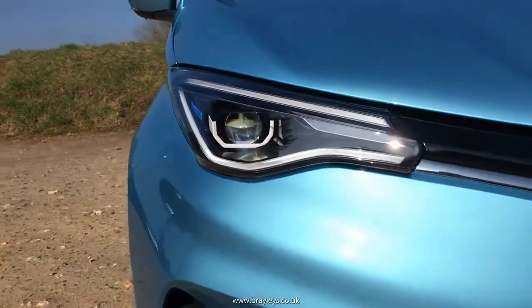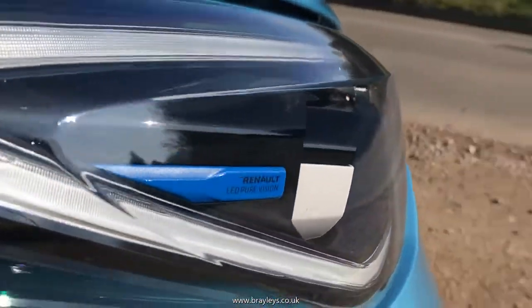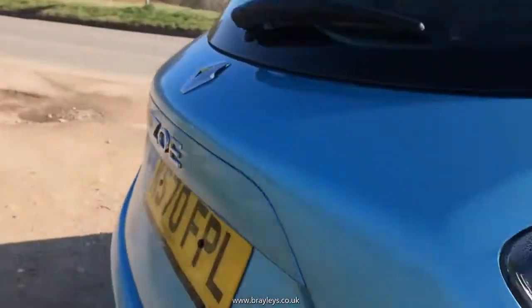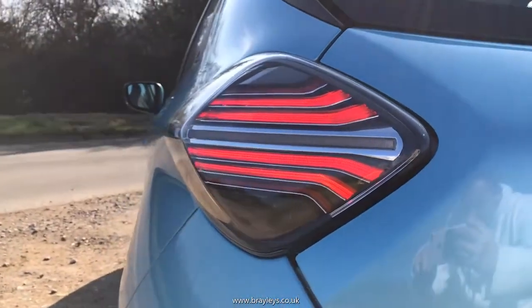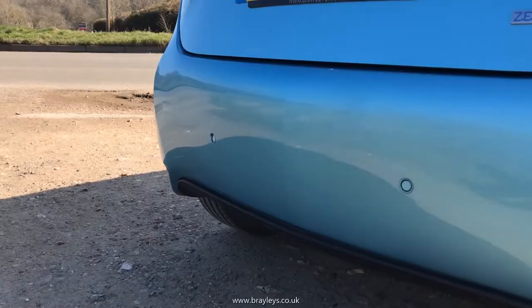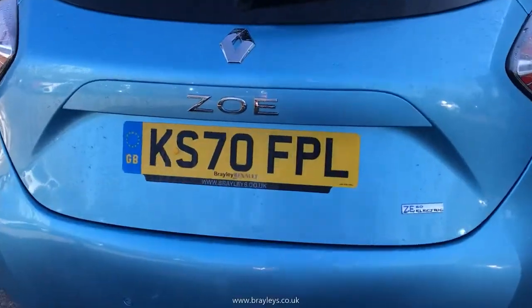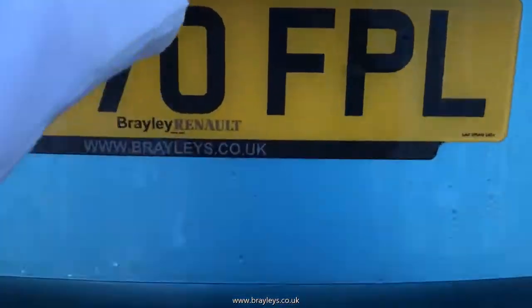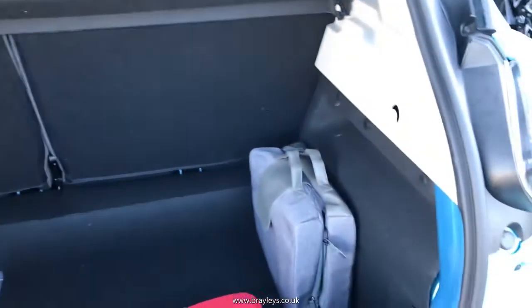So we have these really cool looking LED headlights at the front. And then if we come around the back, we also have these rather funky looking electric LED tail lights as well. This Iconic model features rear parking sensors as standard. So if we open the boot of the Zoe, you can see it's actually quite a generous space compared to some of its competitors.